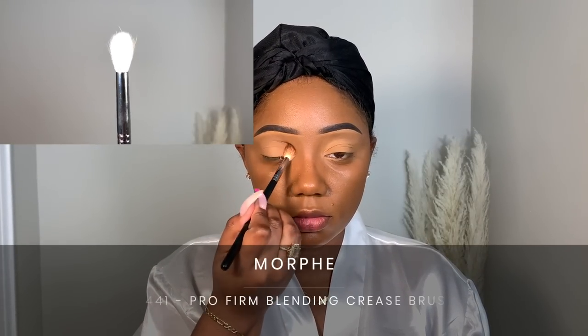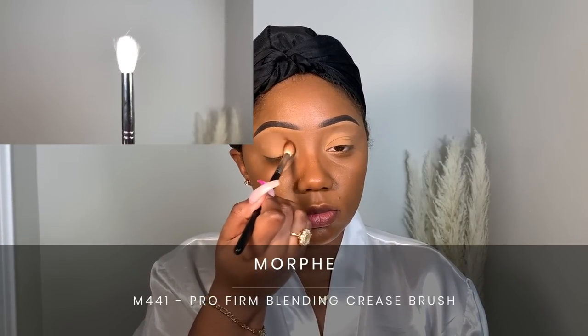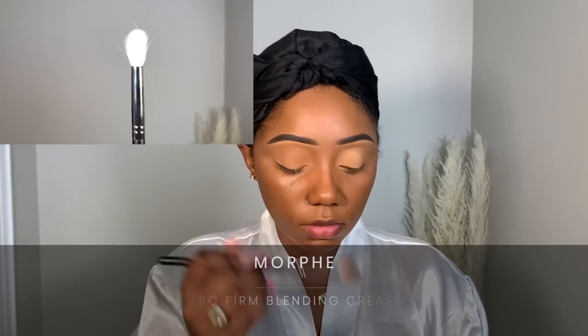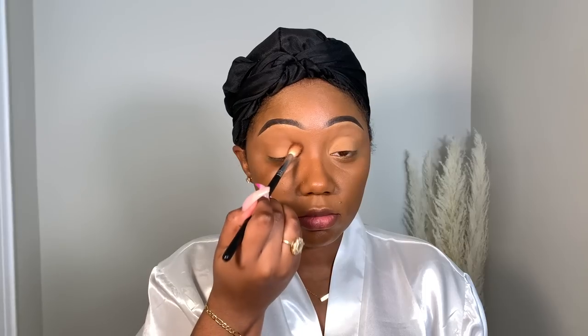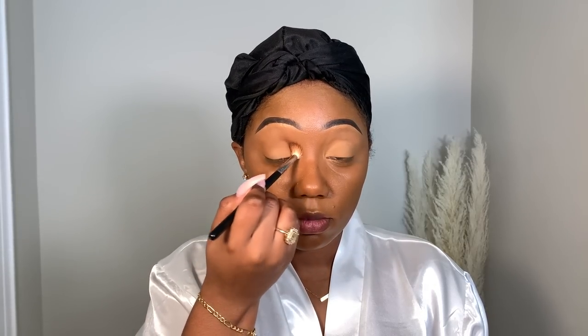Eyeshadow time. I use my favorite brushes from Morphe. This is their M441 Pro Firm Blending Crease Brush. It picks up any color, transfers the color, and blends out the color really well. And that's why I love it so much. I have so many of these brushes. And when I apply a second color, I'll be using another M441 brush.